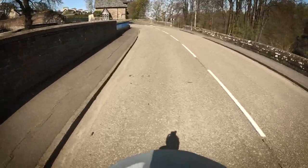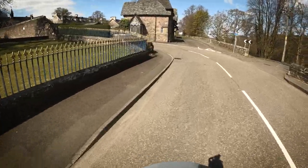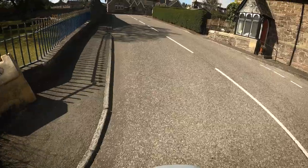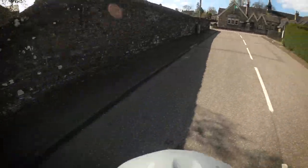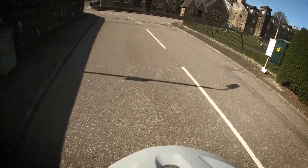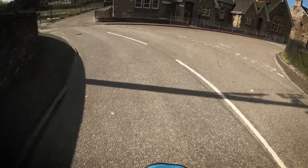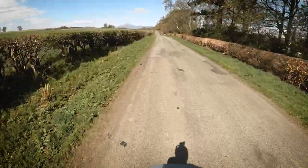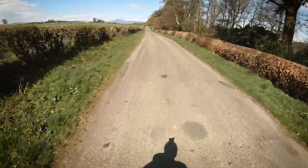So this is Deanston. This would previously be the houses used to house all the workers in the mill factory. They've got their own school and everything. Looks a very nice, quiet place to live. So it's now out of Deanston, heading towards our next stop in Callendar.